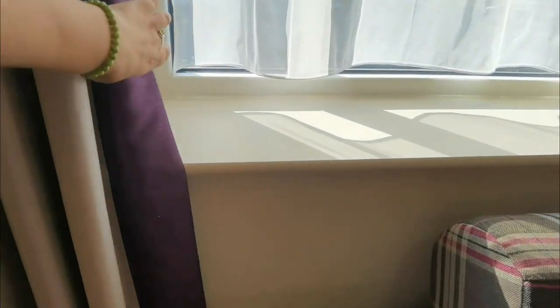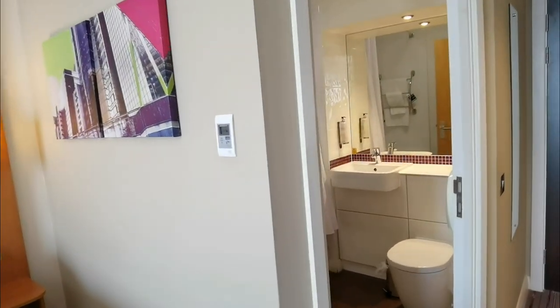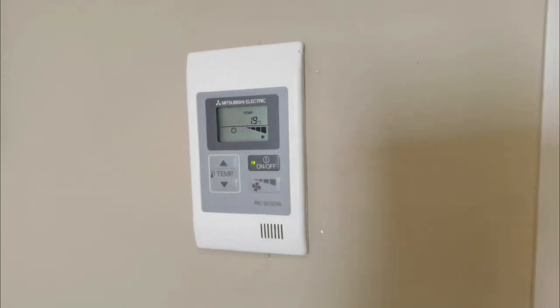Let's check the curtains actually, quickly. Yeah, clean. And of course we've got the air conditioning unit there.